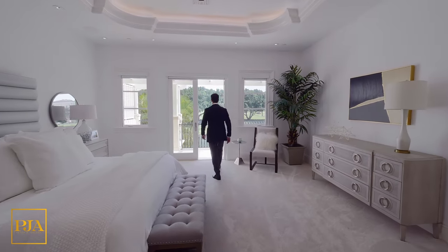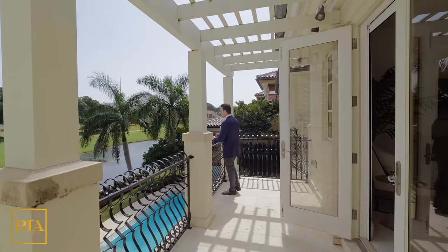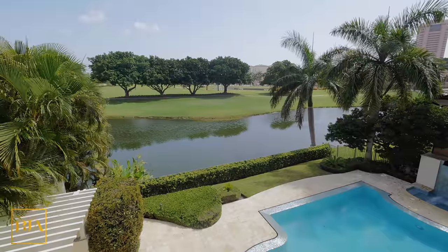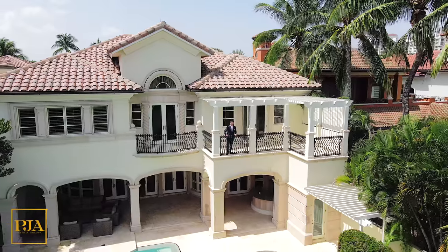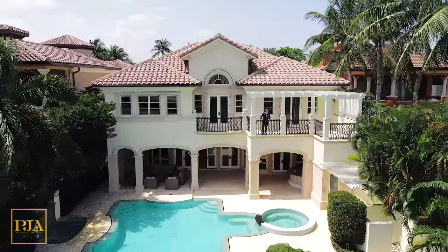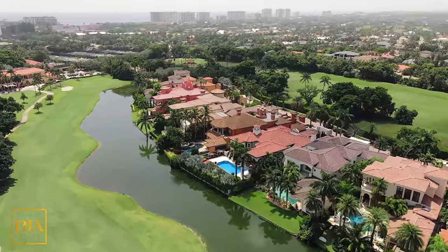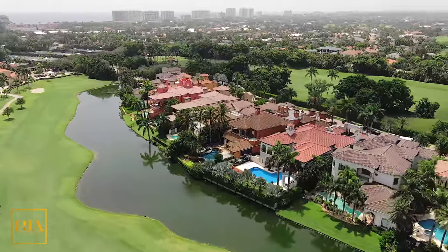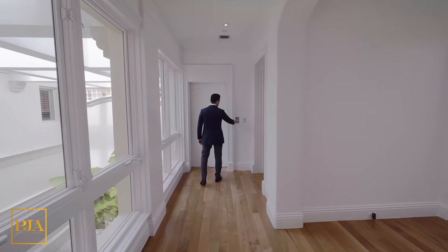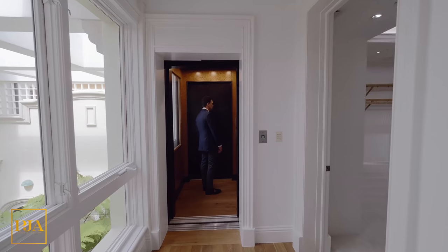To complete this escape, let's see how your mornings or evenings would go by checking out the balcony, which would give you a perspective as to the estate and the lifestyle that is now yours. As promised, as a proper end to today's tour, let's take the elevator downstairs.